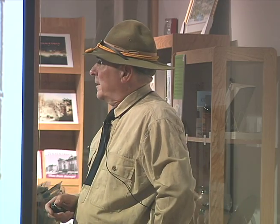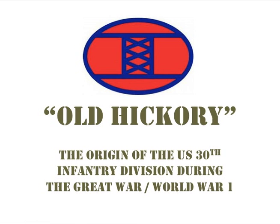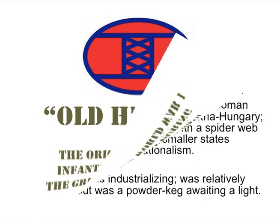Conscript or draftee troops from this region probably, for the most part, would have gone into the 81st Wildcat Division, although they tended to go just about anywhere and everywhere. But North Carolina National Guard troops did go into the Old Hickory Division. So this is about the origin of that division, a little bit of background about the war in general, and then a little bit related to Raleigh in particular.